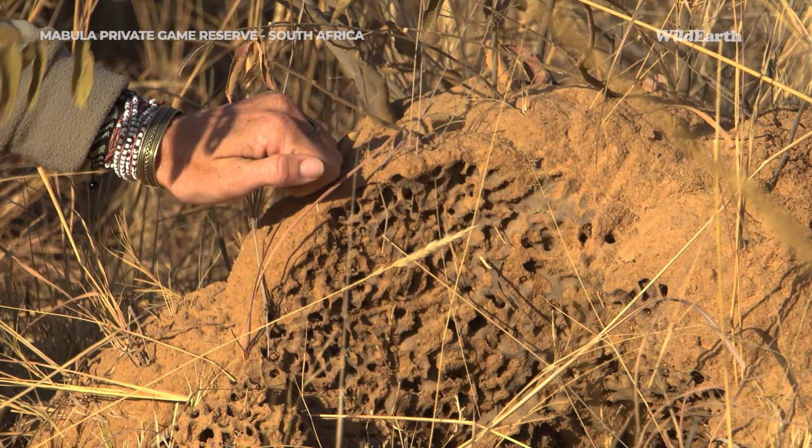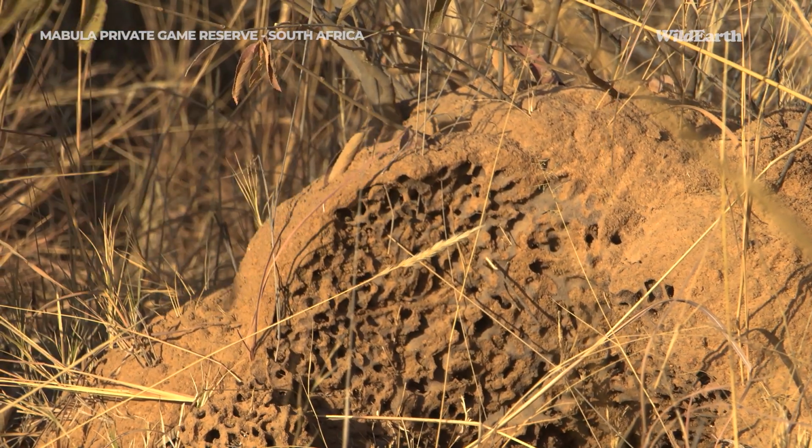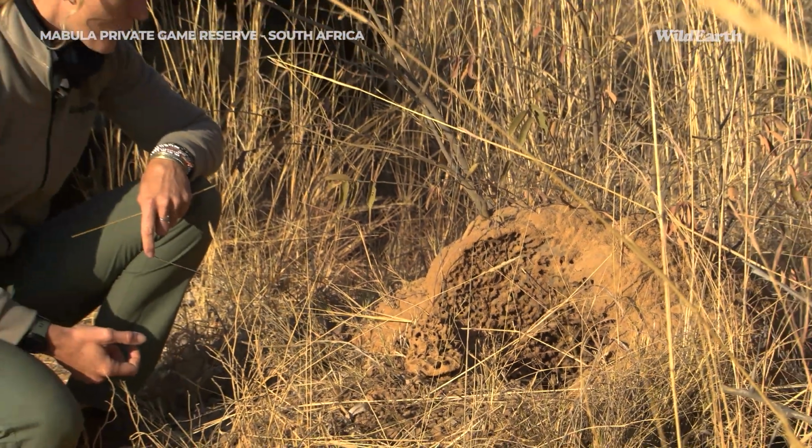Aardvark are specially developed with those claws of theirs for digging into very hard surfaces like this. Listen to how hard this mound is. So very, very hard. I wouldn't be able to dig in there. So yeah, aardvarks are more prone to digging.